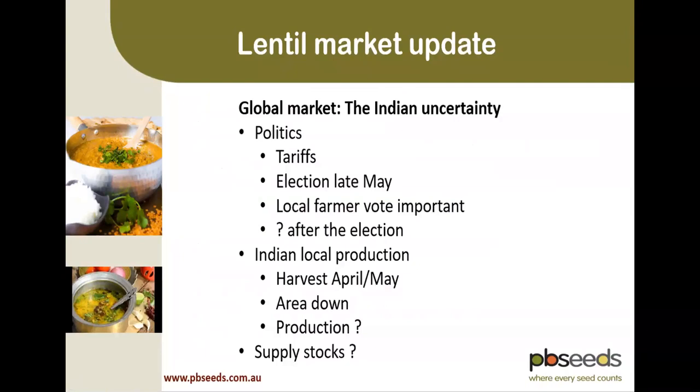It seems like it's all just on hold until the government election, which happens in late May, and to the government, the local farmer vote is very important. So they don't want to upset the farmers before the election. There's almost a bit of a hold-this-space until that happens and clears. Everyone's wanting that to happen and be done with, but who knows how long it might take after the election for things to change.